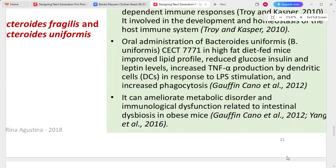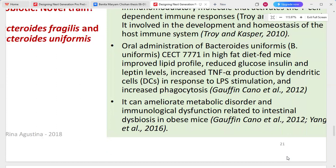So I'm not going into the immunomodulation all over again, but I hope that you people are studying immunomodulation as you study in detail in the class.